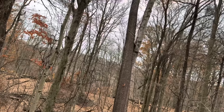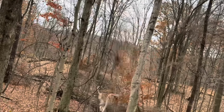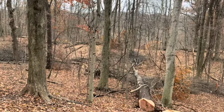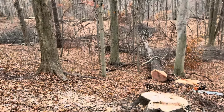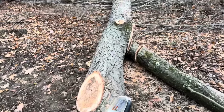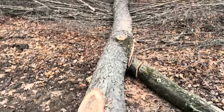Oh, are you kidding? Jeez. I'm gonna say, there's no stinking way. Got 61 feet of log out of this cherry here.